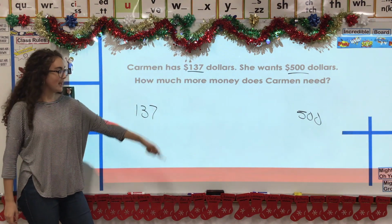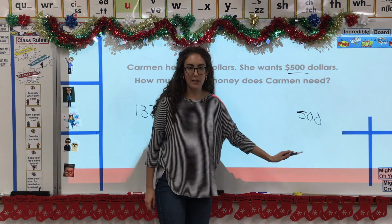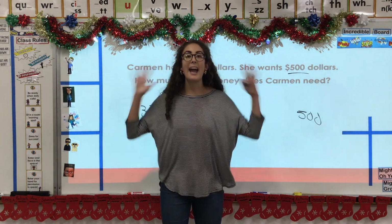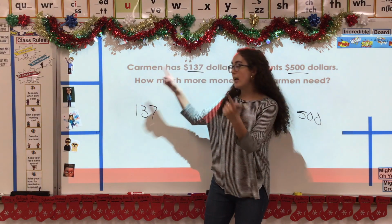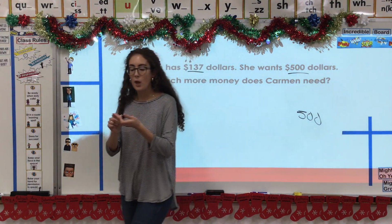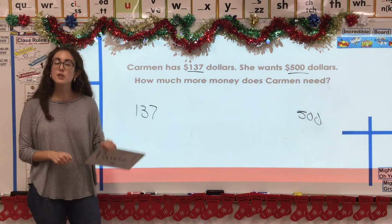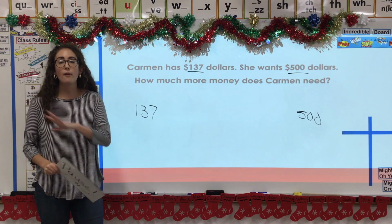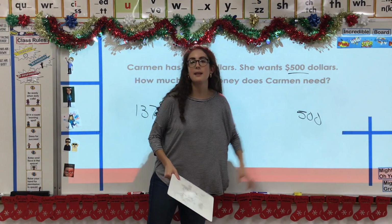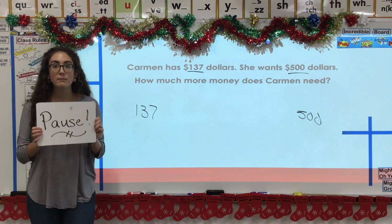So what you're going to do is skip count from 137 all the way up to 500. This is a big one. You're going to use ones, tens, and hundreds to get there. Start at 137 and find the quickest way to get to 500. You're going to do this on your own as an awesome mathematician. And then you're going to come back and check with me once you're complete and you found the quickest path using ones, then tens, and finally hundreds. So, are you ready? Okay, start skip counting.